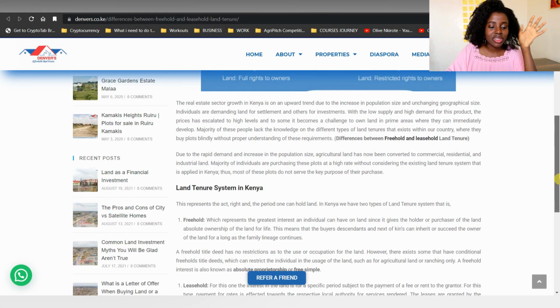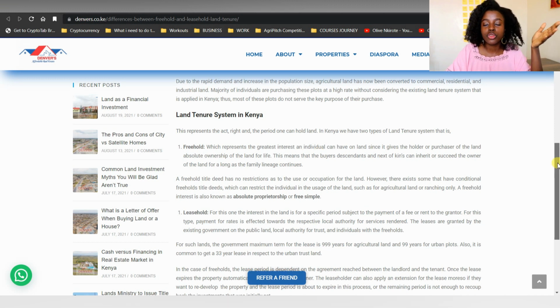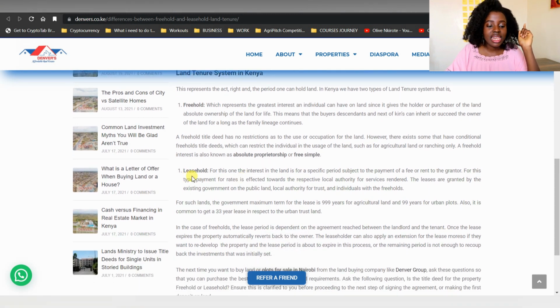Okay, maybe let's scroll down. Freehold represents the greatest interest an individual can have on land, since it gives the holder or purchaser of the land absolute ownership of the land for life. Most of the times, these are people who have maybe residential areas. They can literally just pass down the house or the land to the next of kin, and succession is way easier. It continues in the family, and this is the land that most of you should consider buying if that's the land you're trying to buy. Then the second one is leasehold.